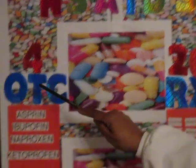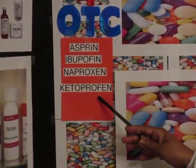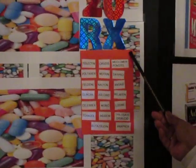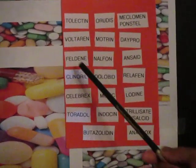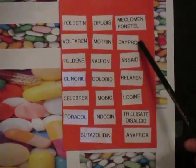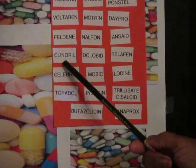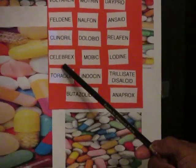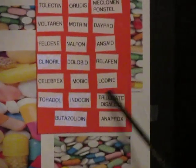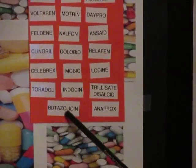There are 4 over-the-counter medications, which are aspirin, ibuprofen, naproxen, and ketoprofen. There are 20 prescription drugs, which are Selectin, Orudis, Meclamin, Voltaren, Motrin, Daypro, Feldine, Nelfan, Ansis, Clinaril, Diloved, Relafin, Celebrex, Mobic, Lodine, Toradol, Indocin, Trilosate, Butazolidine, and Anaprox.